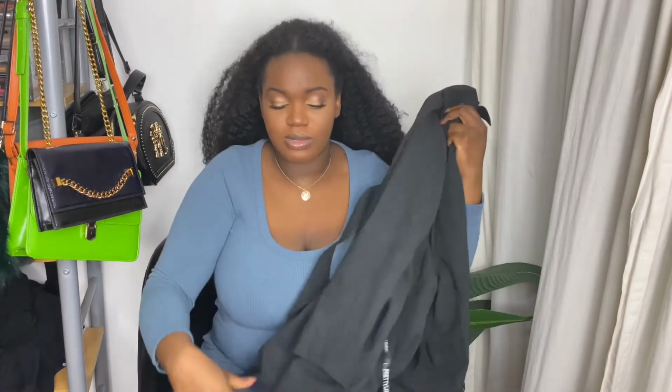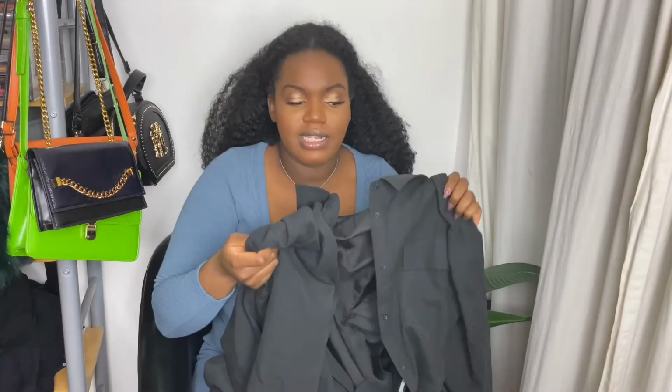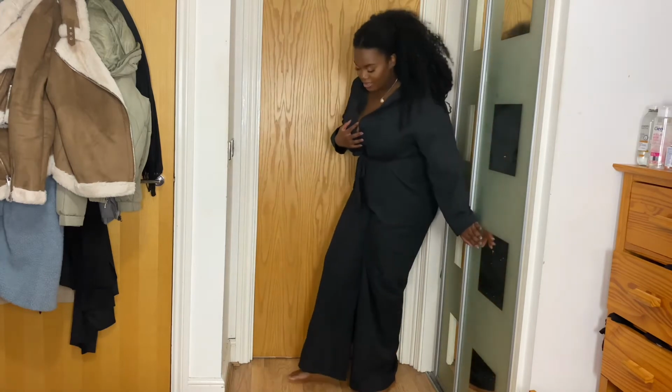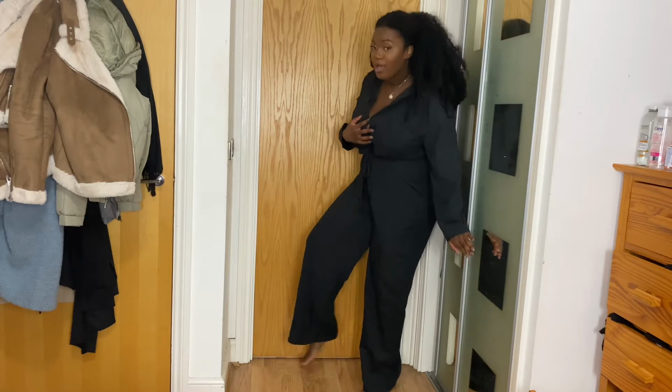It fits perfectly, and I'm so happy that I got the size I got, and it's wide leg as well. It's so gorgeous, and I can't wait to style this and actually wear this when we're allowed to go back outside. I love, love, love this jumpsuit. And I love that it's long, it actually almost touches the floor on me, which is amazing.